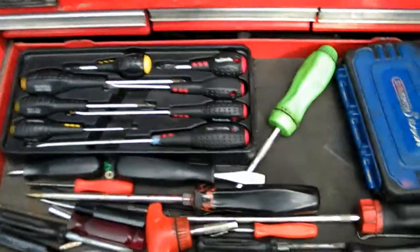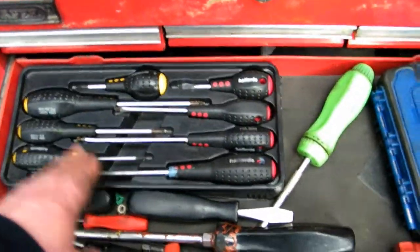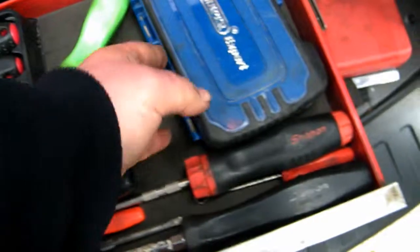Alright, the next one, I try to keep all my screwdrivers together. Got some little Halfords ones there, ever so good ones. I like to keep them in a little tray so you know that they're there. A couple of interchangeable ratchet screwdrivers with some screwdriver bits in there.